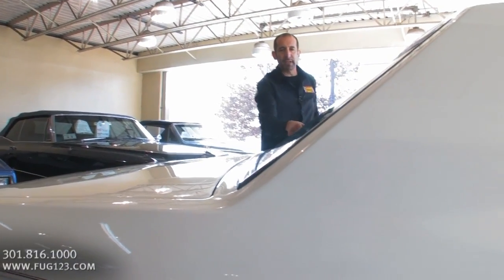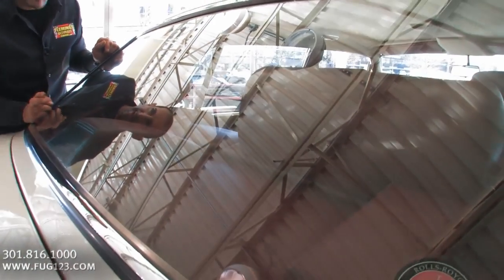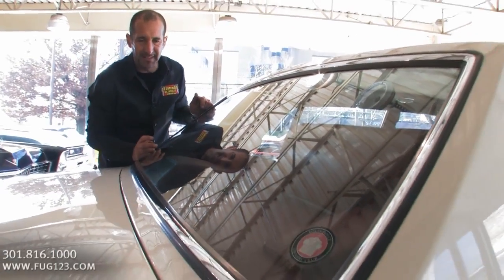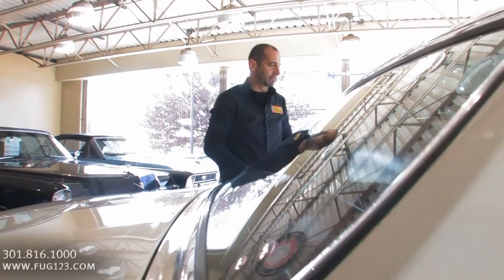The package shelf, look how deep and rich the leather is. It's just the styling in here, man. I mean, keep in mind, this is an 85. Look at it, this is 2013. This car's gonna be 40 years old. Looking great. All right, let's check out the inside.